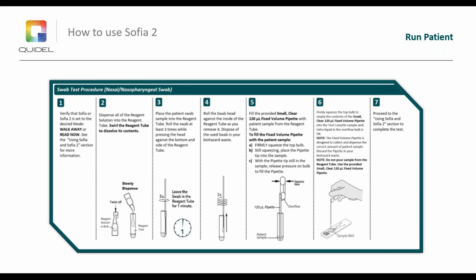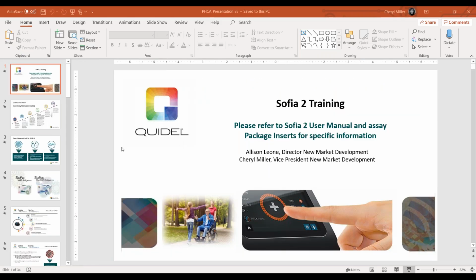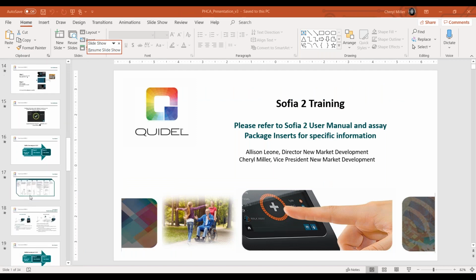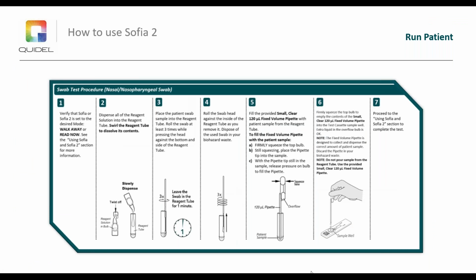You then take your patient swab, and once you have your patient swab, you set it inside that reagent tube. You leave it sit in there for about a minute. Swirl it 3 times and let it sit for a minute. Oops, we're getting a little kickback in our presentation here. All right, what's happening here?